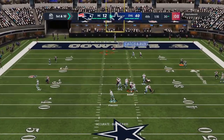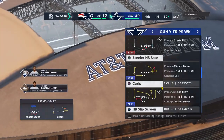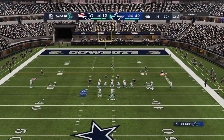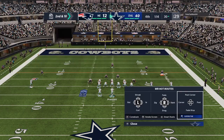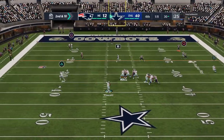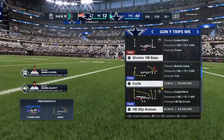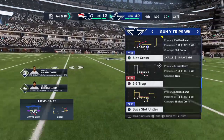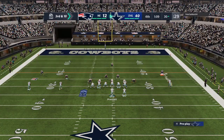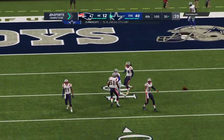Throwing here, Prescott. And that is incomplete. He couldn't hold on through the contact. Brings up 2nd down. Ball on the 30 as they come up 2nd and 10. Prescott yet again. Had his hands on it, but dropped it. The rookie making a little bit of a rookie mistake. So back-to-back incompletions, and that has him staring at a 3rd and 10. They'll throw again, Prescott. And the throw there going to be incomplete.